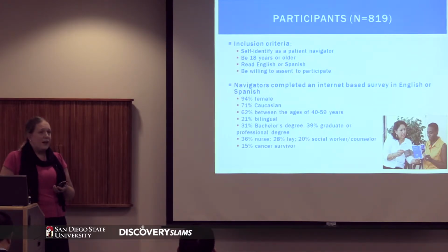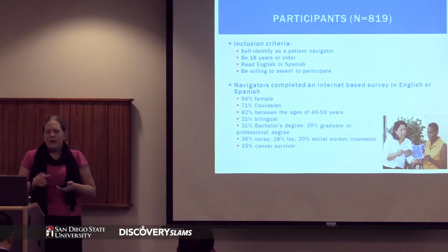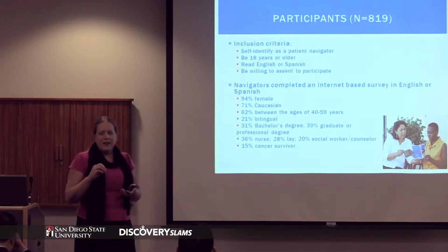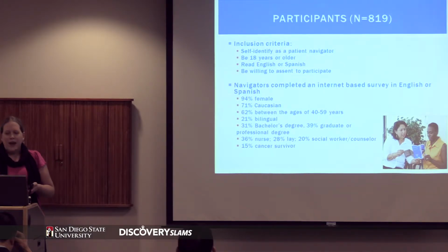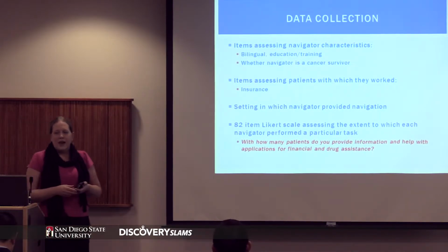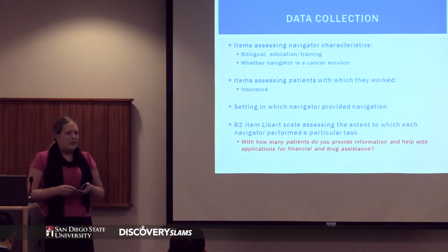This was a nationwide study of navigators. If you identified as a navigator, you were basically in the study. Most of our navigators, as you can see, were female. But we had a good span of different types of navigators. So you see we have a good breakdown of nurse navigators, lay navigators, and social worker navigators, and this is the biggest study of navigators that's out there. There have not been a lot of national studies of them. So we collected data using online surveys, and we looked at navigator characteristics, whether they were bilingual, their different levels of education and training, whether they, in fact, were a cancer survivor.